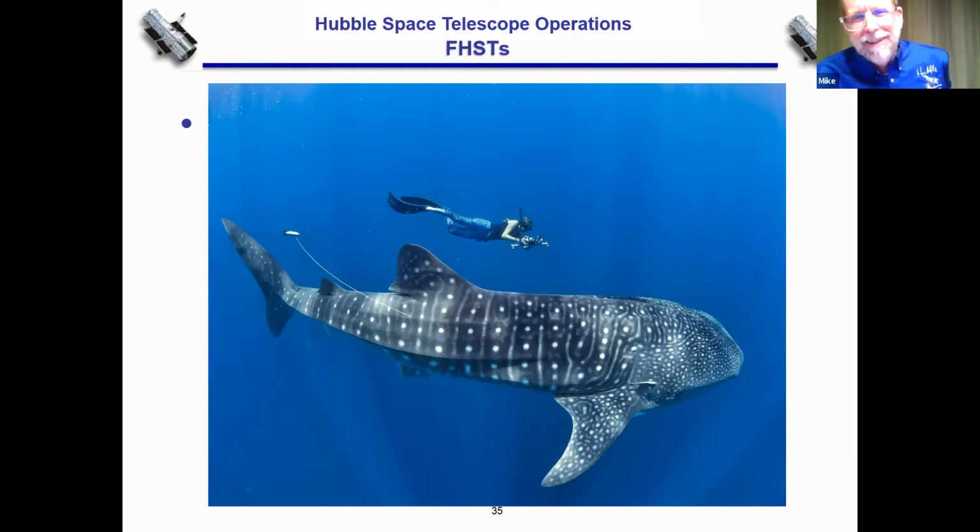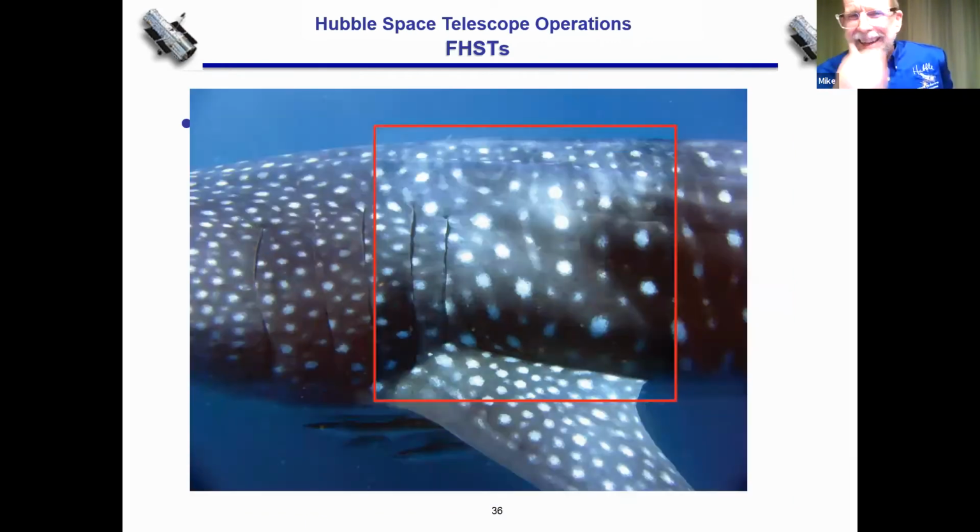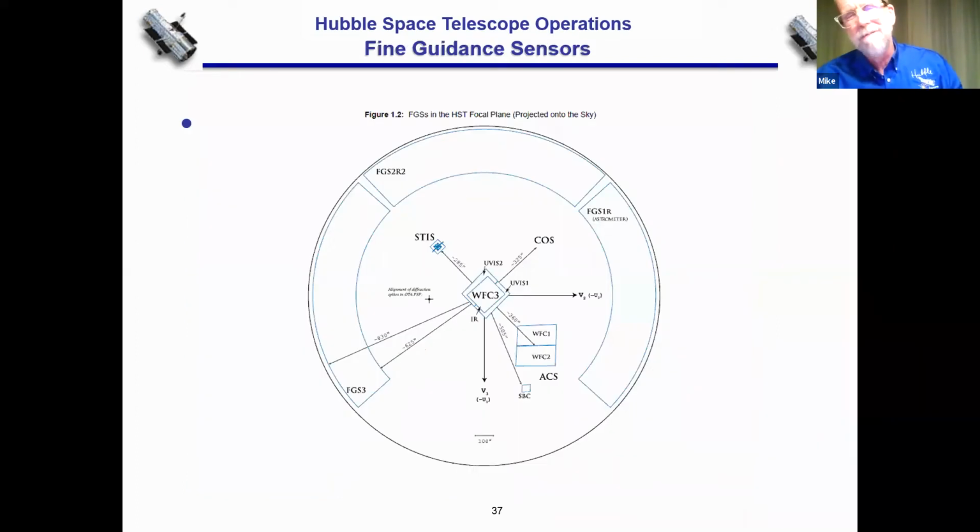Someone actually realized, wow, doesn't the pattern on the whale shark look like a star field? And sure enough, someone said, you know, those HST guys can identify star fields really well by pattern matching. And so they actually took our software that we use for the fixed-head star tracker pattern matching, and they use it now to identify whale sharks, so they can keep track of them. Like I said, it was just a fun little aside.